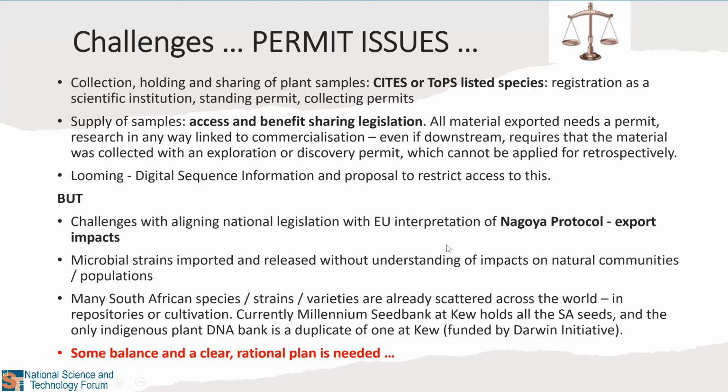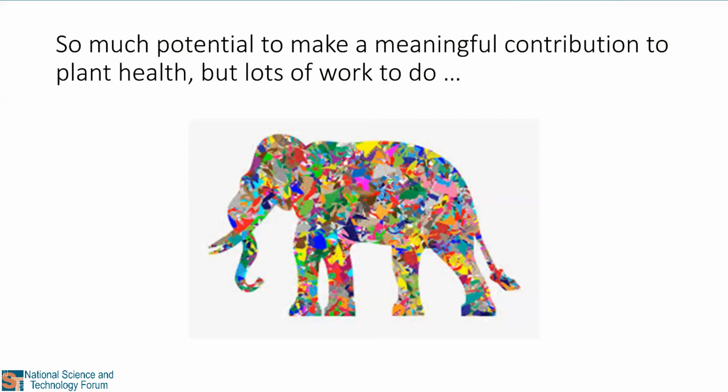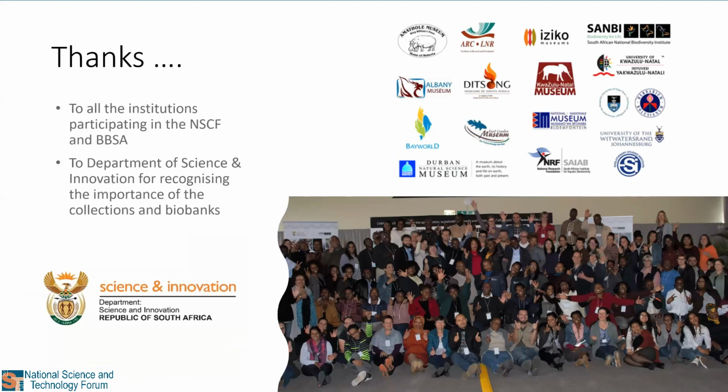So we just need to be kind of clear and rational. There's lots of work to do. There's lots of potential for these collections playing a greater role in plant health. And I always tell these communities, it's like an elephant. We're just going to chip away, bite away. And that's where I'll end.